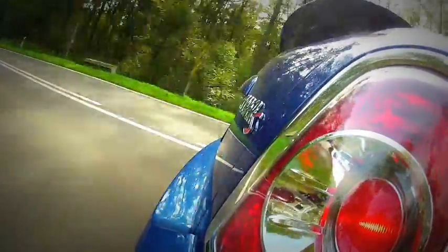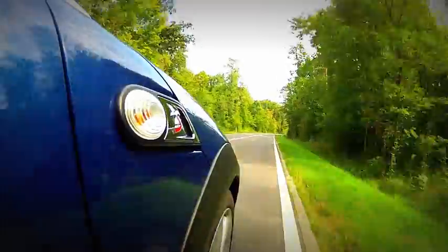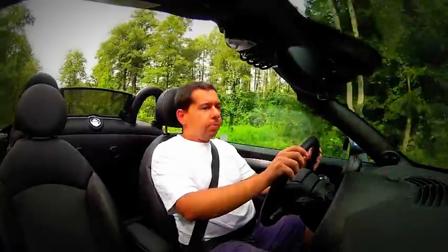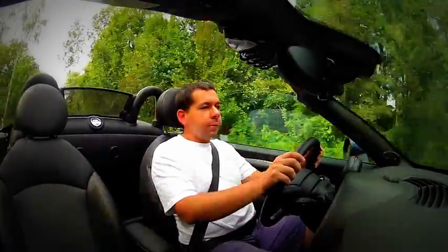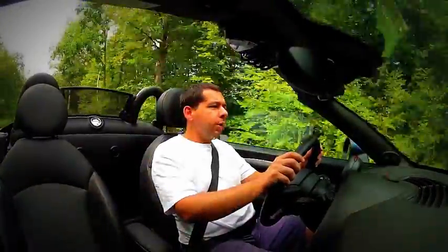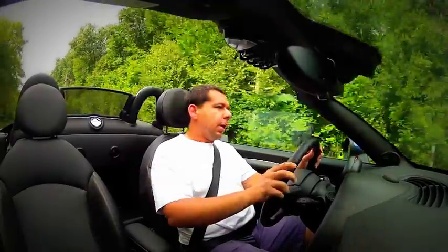MINI Cooper S Roadster is a different animal altogether. It's like a cock before a fight. There's a lot of show, but also plenty of go. Engine in the Mini may only be a 1.6, but thanks to its twin-scroll turbocharger, it produces 184 brake horsepower. It's also more torquey than the engine in the Mazda.